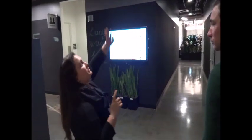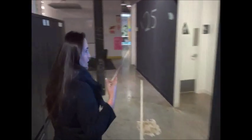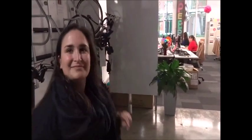You'll notice that everything is very unfinished. There are no ceiling tiles. We ripped all of those out. We ripped all the carpet out. So it has this very unfinished feel. Why is that? Well, we like to have a kind of creative, stimulating space, and it's also a part of our mission, that our mission is very unfinished, so our spaces reflect that as well. Always in progress.